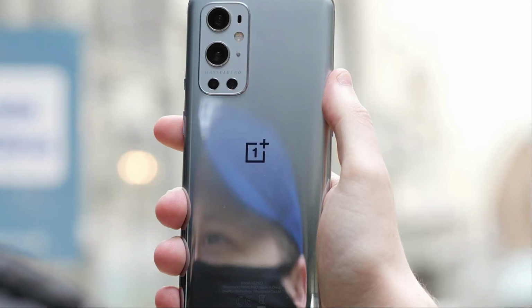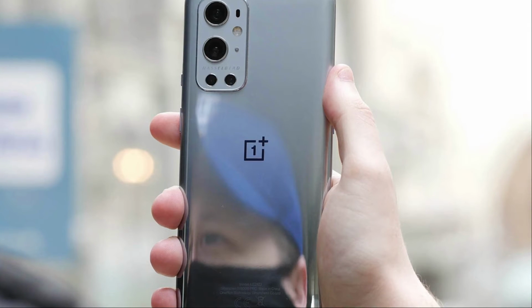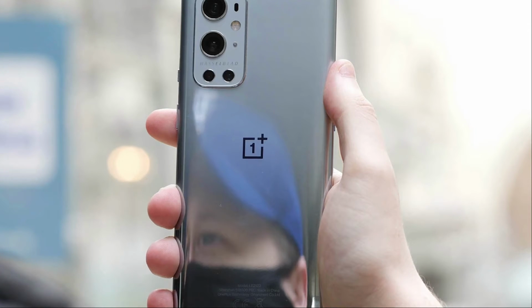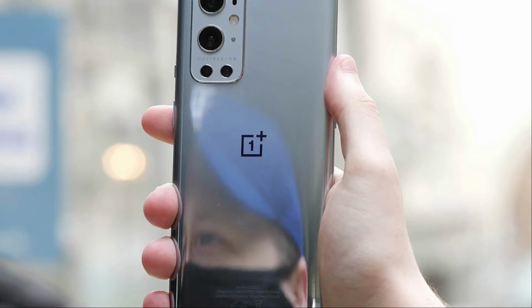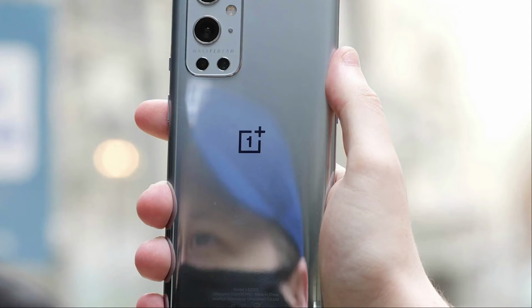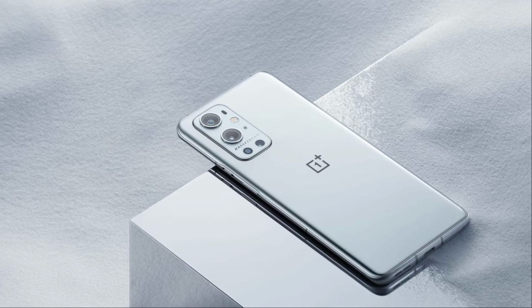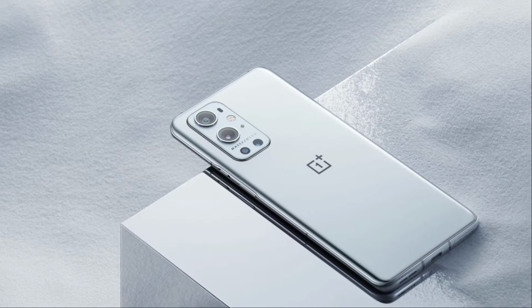You also have their Fluid AMOLED 2 display at 6.7 inches. It's a 1440p display, 525 PPI, 120 Hz, HDR10 Plus, 1300 nits in brightness. It's a beautiful display from what I've seen. They still kind of keep the little curve, but you do have the punch hole on this phone as well. So if the punch hole doesn't bother you, you're definitely getting a really awesome display. It's super fast. If you've never tried 120 Hz, it is blazing fast.